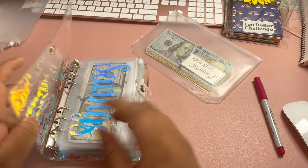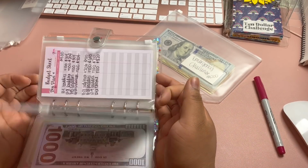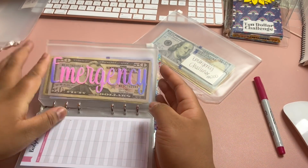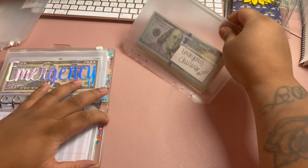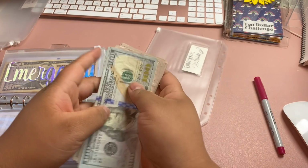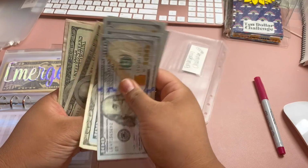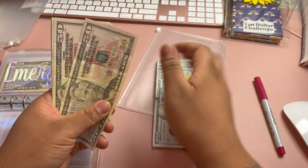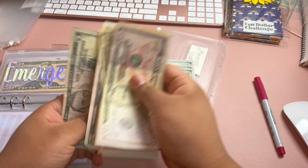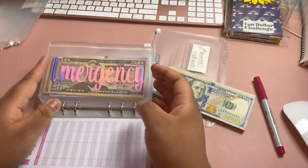Okay. So let's move to our emergency challenge. Our emergency fund, I'm sorry. Okay. So here we are. And like I said, we're adding $1,200. Let me double check. 1, 2, 3, 4, 5, 6, 7, 8, 9, 50, 1,000, 50, 100, 20, 40, 50, 60, 70, 80, 90, 95, 200. So yes, we're adding $1,200 to our emergency fund.